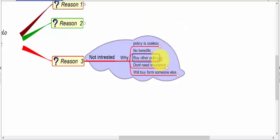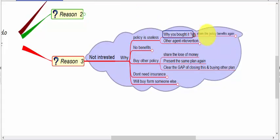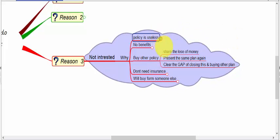Better buy another policy. Share the loss of money that he will suffer after buying, because if the policy is continued for less than 3 years and it is a traditional policy, he is going to lose the entire amount. Tell him that this money is lost. Present the same plan again, and share the policy benefits again. He may be remembering those points. Clear the gap of closing this and buying another plan.